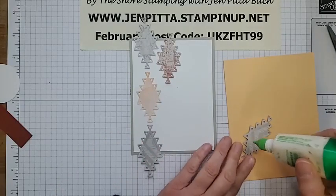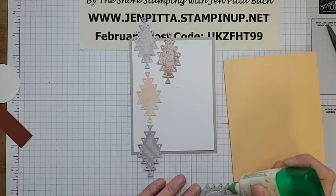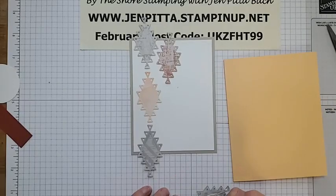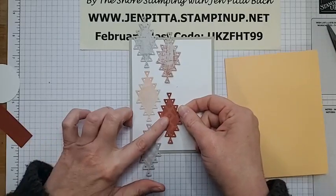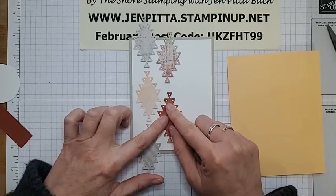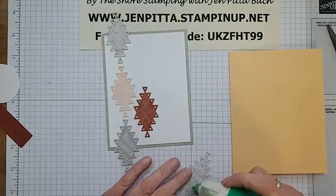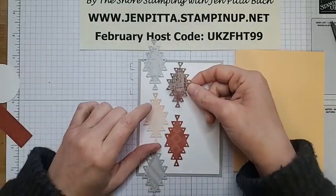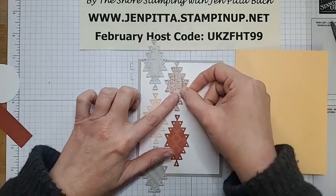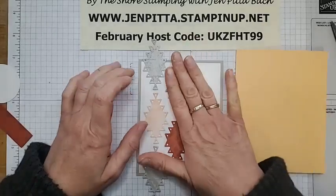Alright, so I'm going to go ahead and add this one. I'm going to add, again, a little bit of glue on these little ends so that it doesn't lift. And this is the one where you want to kind of tuck it into those little notches, right? Whoops. And then I'll do this one. Okay. And again, if you do this card, attach these before you put the white onto the Sahara Sand. It's just going to make your life a little bit easier, and I'll show you why in a second.